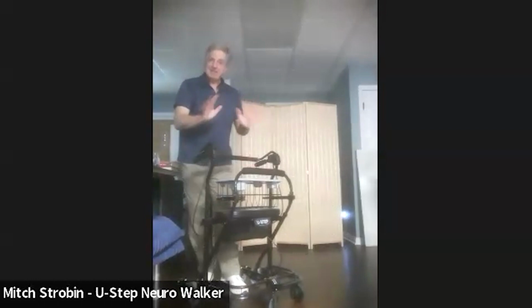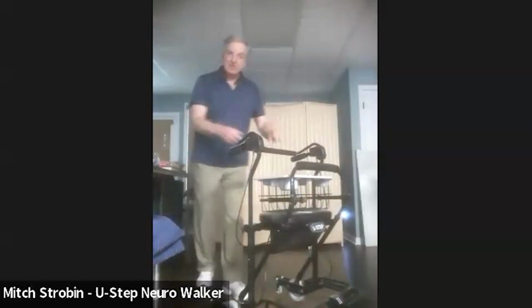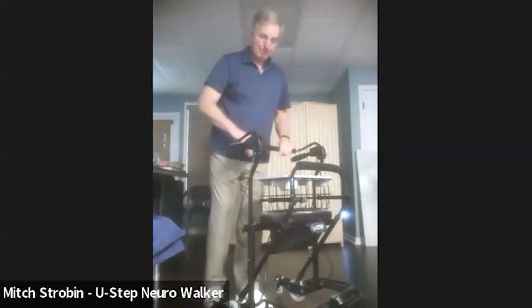Now, safety, safety. When you're in shopping cart mode, you don't stop unless you lift a little bit. You don't have to lift all the way. Just lift a little bit to re-engage the brake. So we always want to be safe, okay? But this is the press down U-Step.